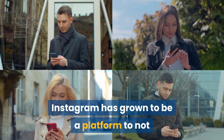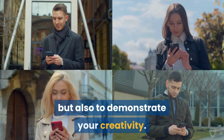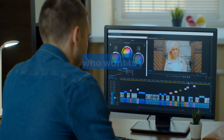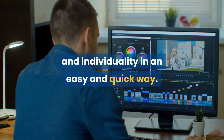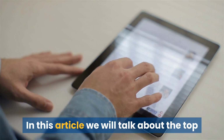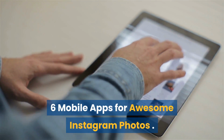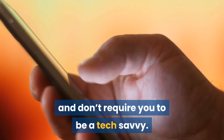Instagram has grown to be a platform to not only showcase your well-taken photos, but also to demonstrate your creativity. Photo editing apps have become essential for people who want to express their artistic side and individuality in an easy and quick way. In this article we will talk about the top 6 mobile apps for awesome Instagram photos. These apps are handy, easy to use and don't require you to be tech savvy.